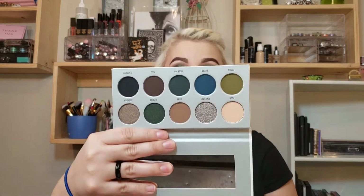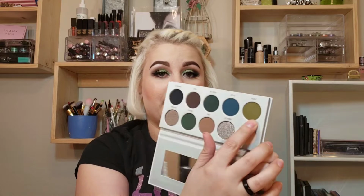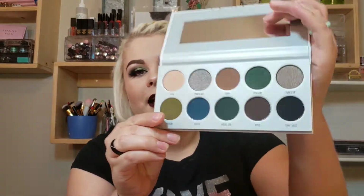Then we have one that even shocked myself. You guys know I am not a big Morphe or Jaclyn Hill fan. I just could not resist this. This is the Dark Magic palette, and this is the only palette I wanted out of that collection, mostly because I just love the colors, and this green here, Potion, caught my eye. Like, I saw that and I was like, I have to have that. So I went ahead and I picked this palette up.